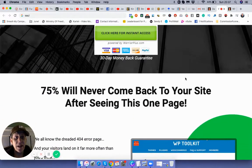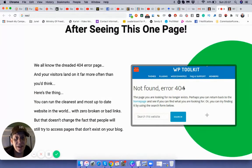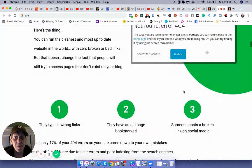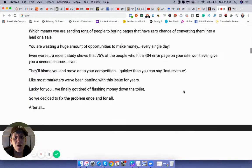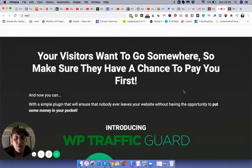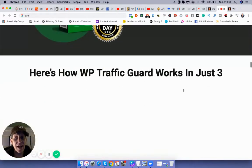75% will never come back to your site after seeing one of these pages. So people see a 404 page or an error page, and you've lost a person there. They type in the wrong link, or they have an old page bookmarked, or someone posts a broken link on social media, and you've lost that person forever. So WP Traffic Guard solves that.